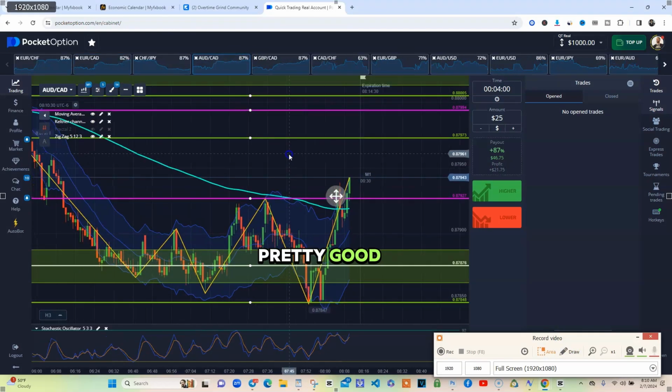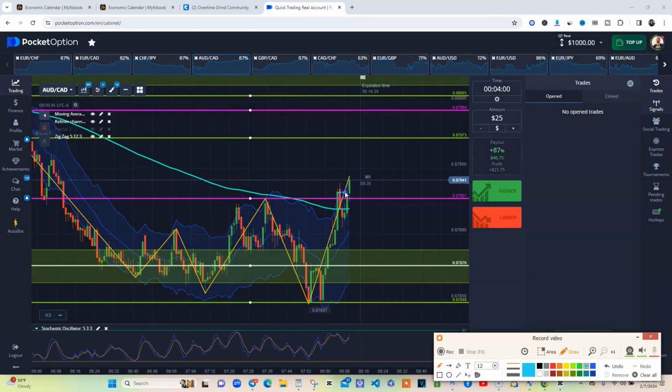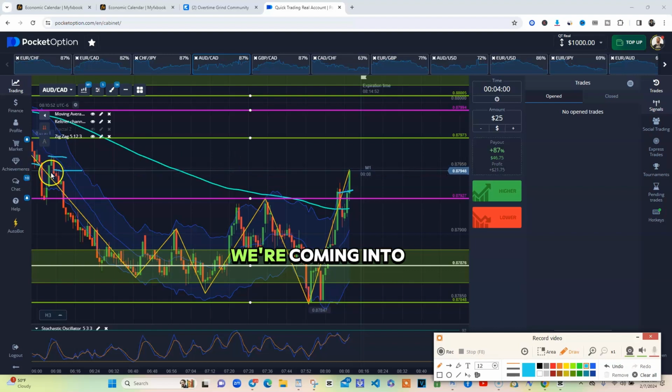This one's looking pretty good. I like the breakouts like that. When it start coming outside this Keltner channel, you see how it's like starting to break outside the Keltner? Oh, yeah. When it start doing that, I know a drop is coming soon enough. But here's a little zone over here because we rejected. Another one up here, another one here. So this is the area that we're coming into right now.